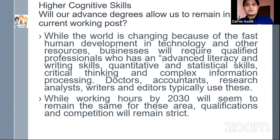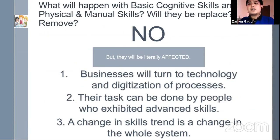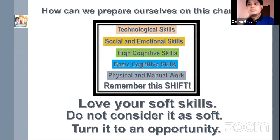What will happen with basic cognitive skills and physical manual skills? Yung mga in-specify ng skills 2030, yung mga skills ng mga nasa cashier and the like, will they be replaced or removed? Ang sagot dyan is no, but they will be affected. Literally affected. Businesses will turn to technology and digitization of processes. Their task can be done by people who exhibited, okay, advanced skills. A change in skills trend is a change in the whole system. How can we prepare ourselves on this change?